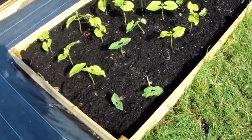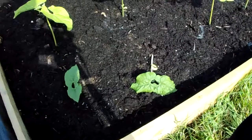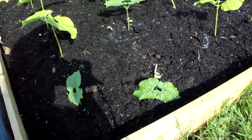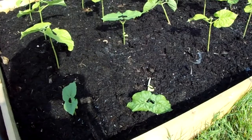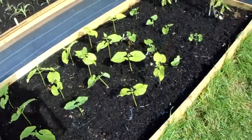Oh gosh, there's three new ones gone in here, these two and that one. And you can see there's a writhing around slug over there. They may not do so well, but we're hoping that they manage to perk up.